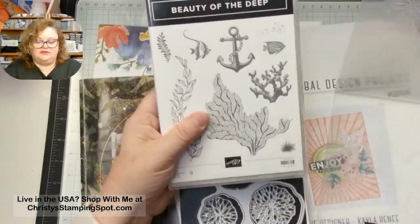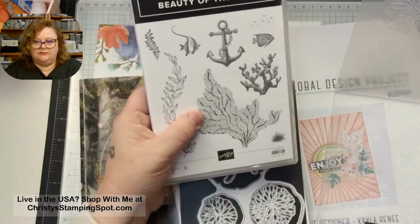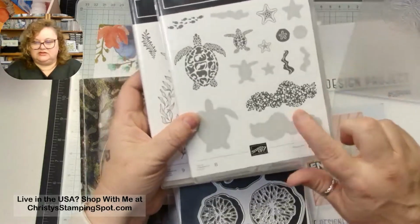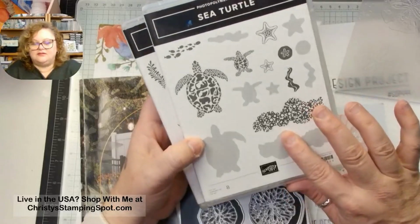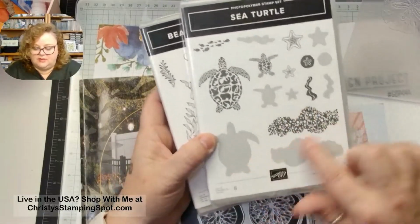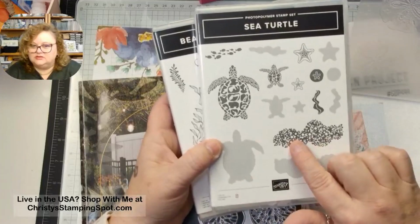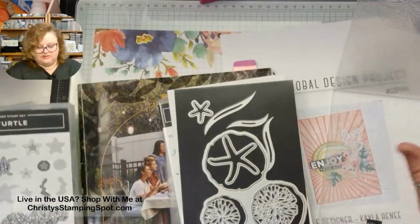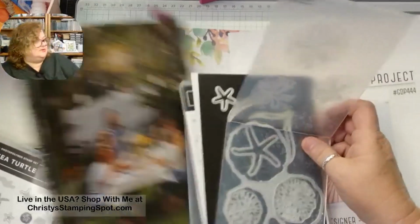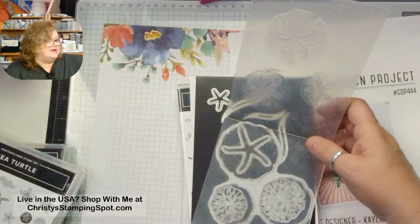And then I pulled out our other two. I didn't grab the dies for the Beauty of the Deep, but it has some pretty images, and the turtles. I think I'm going to use the turtles. I love this turtle set. These both carried over, but this turtles is a reversible, and I love turtles. Turtles are one of my favorites. So, I thought maybe we'll use it because, let's see, let's put this away. I'm going to try to make this.